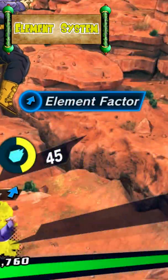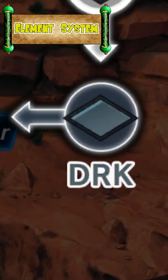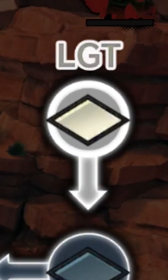Dragon Ball Legends follows a typical element system, just like any other gacha game, where each element has its own corresponding strength and weaknesses, with the exception of the dark element that has an elemental advantage over the other 5 elements. Take note, only the light element has the advantage over it.